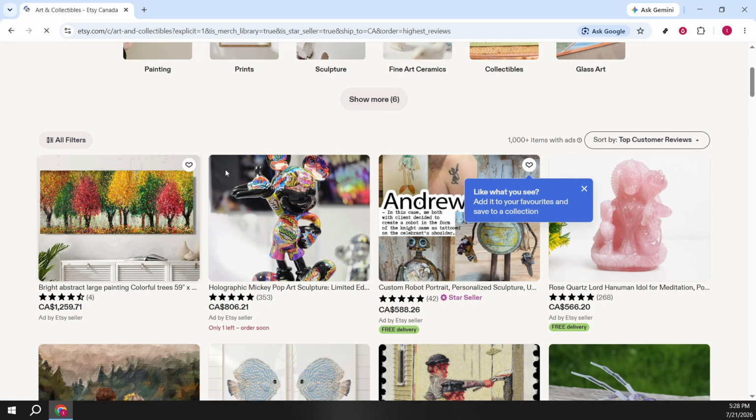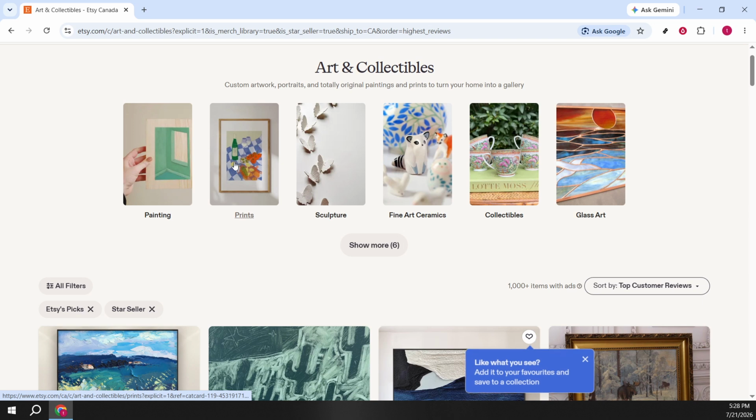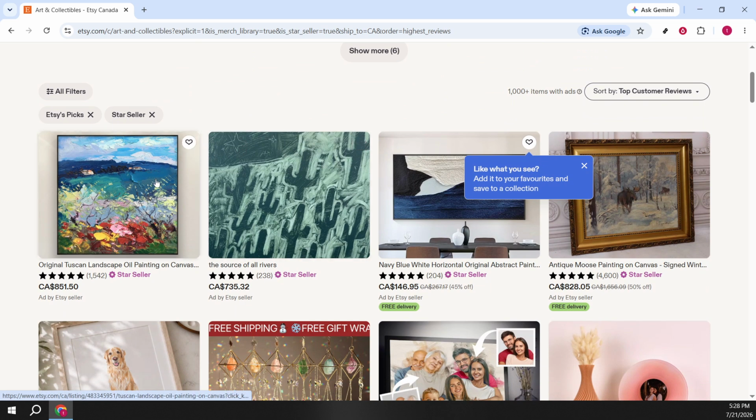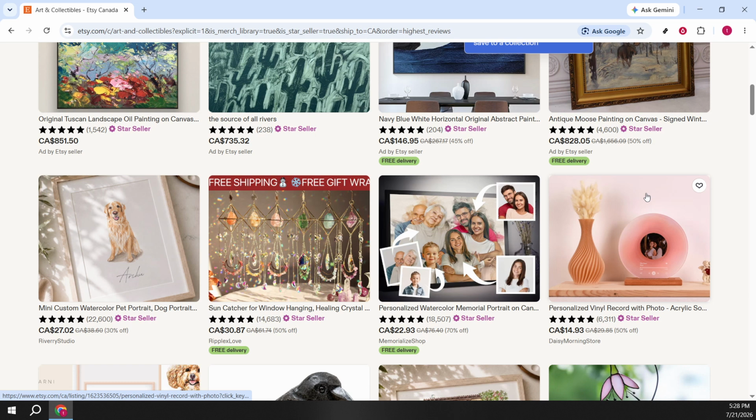As you scan the page, pay attention to recurring styles, common materials, typical price points, and how items are photographed or bundled. Notice seasonal keywords and personalization options that appear again and again. These patterns point to what customers are actively seeking.